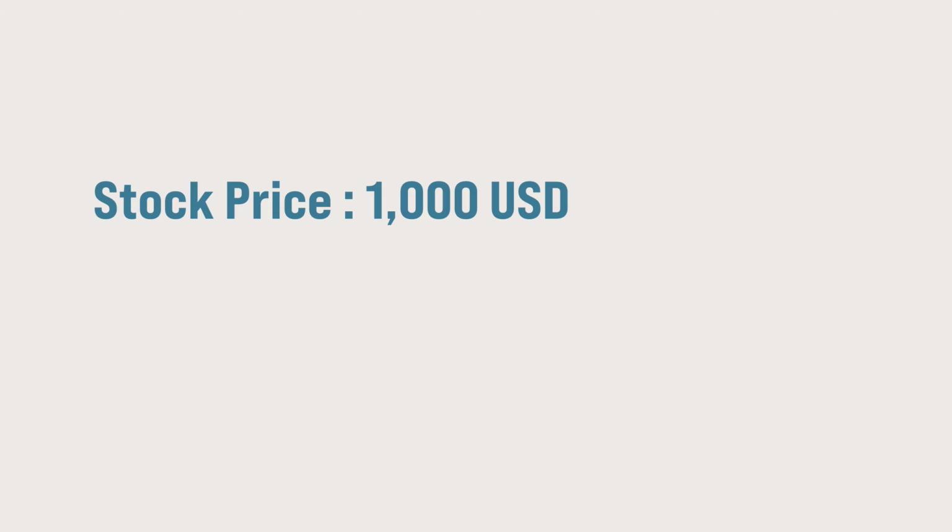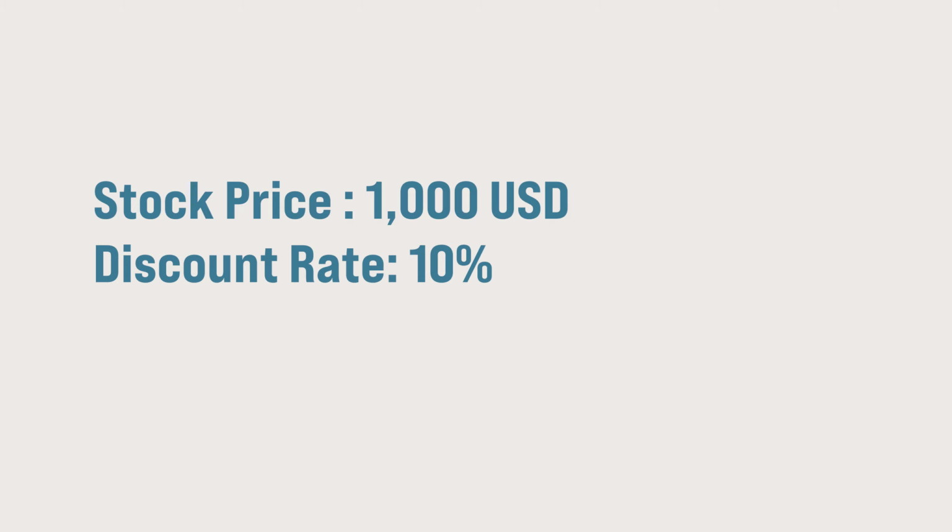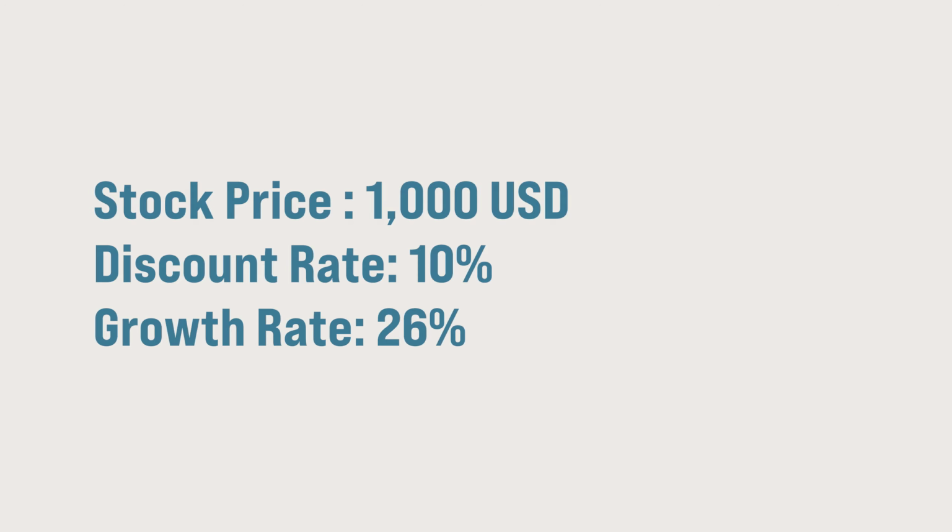Let's say we buy the stock at $1,000 and want an annual return of 10%. How much does Eli Lilly have to grow in the future to justify this stock price? The company would need to grow at an average annual rate of about 26% for the next 10 years. I'm not saying that this is impossible, but it is extremely rare for large companies to sustain growth above 25% for an entire decade. It can happen, however, when companies introduce truly revolutionary products.